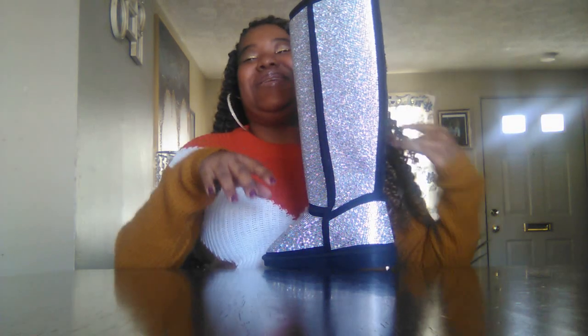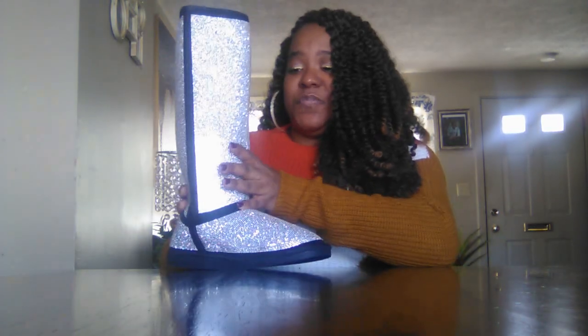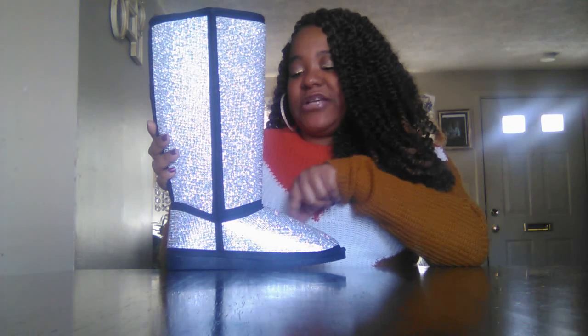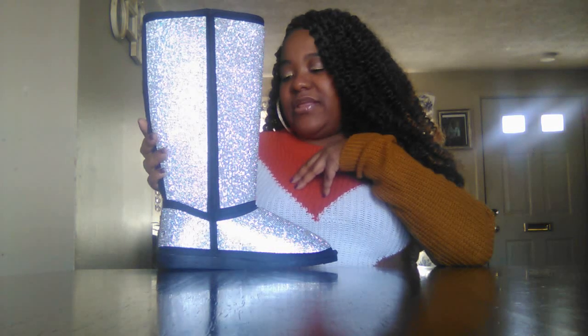glisten. That's a song. When the light hits the ice, it twinkles and glistens. But these right here, these boots are so freaking cute, you guys. I cannot wait to wear these boots. I'm going to pair this probably with all black, like a one-piece black suit with a cute little chunky sweater over it or something like that. Something that's open front.